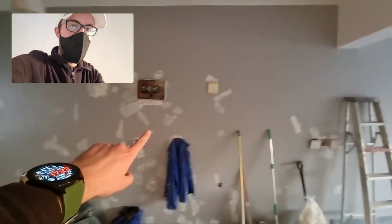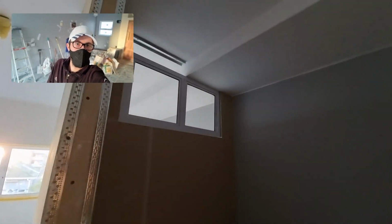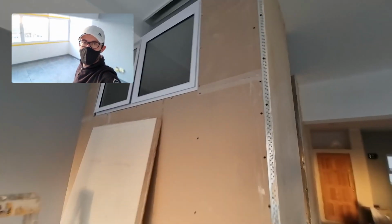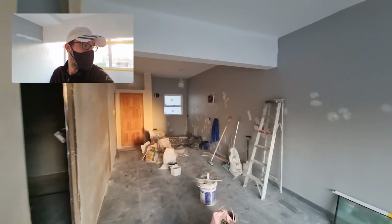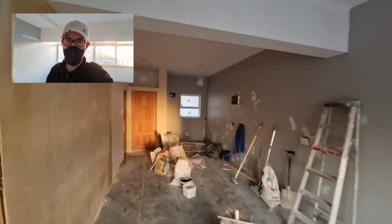This is just some touching up on the wall over here. And then on this side, that's a window that's been installed over there. And there it is on that side too, the window. And also behind me, we've got this whole big window over here. So that's a big update for day 32.